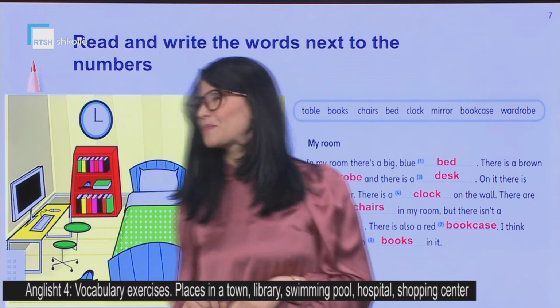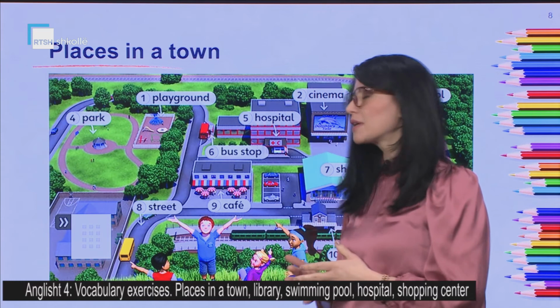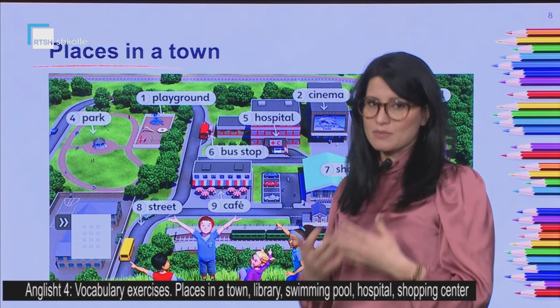We are going to revise now the places in the town. We have got a picture here. We are going to read these words together, so please listen and repeat the words with me. I'm going to translate them for you, of course.